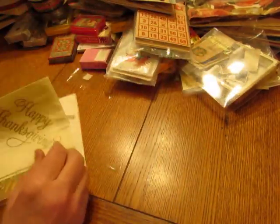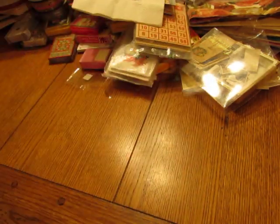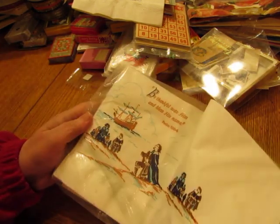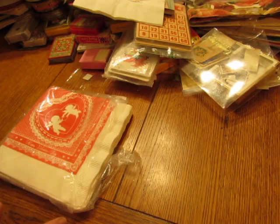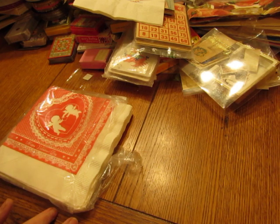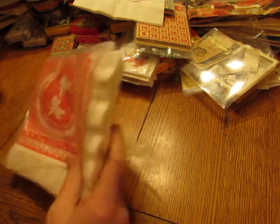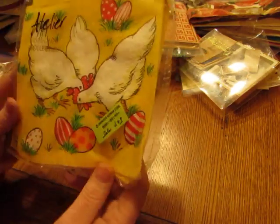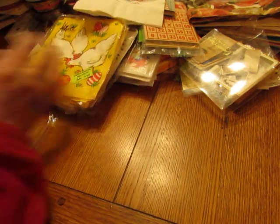A Thanksgiving napkin and another Thanksgiving napkin with the Pilgrims. In fact, a whole package of them. That's different. We have some Valentine napkins. Ooh. I found a treasure trove of napkins, it looks like. So there's Cupid ones, and this beautiful rose, and these fun Easter chickens, because there's Easter eggs there. Okay, that's it. These aren't napkins, these are more patterns.